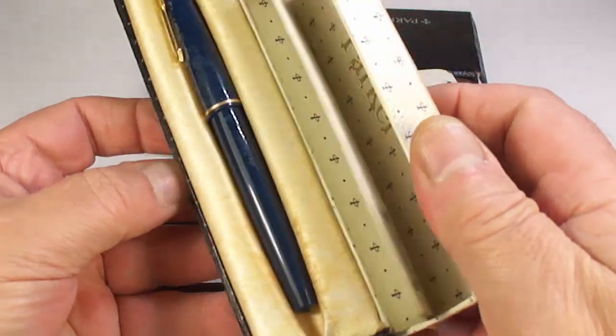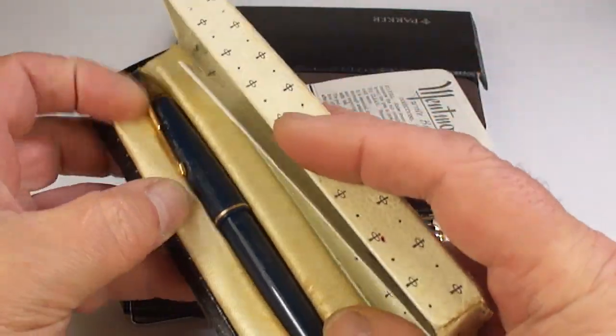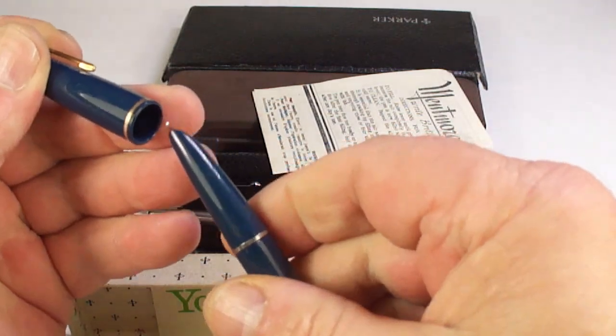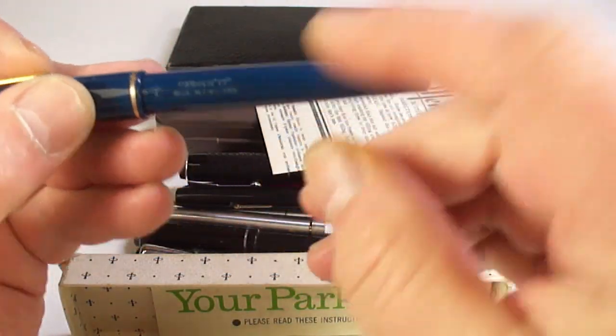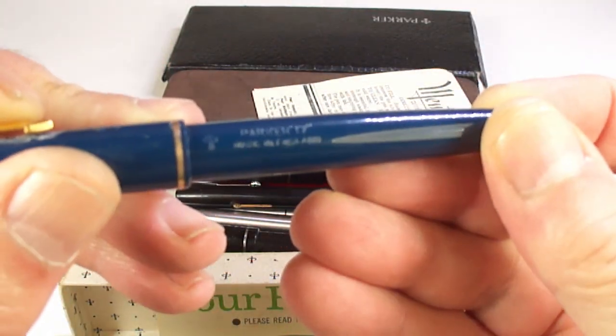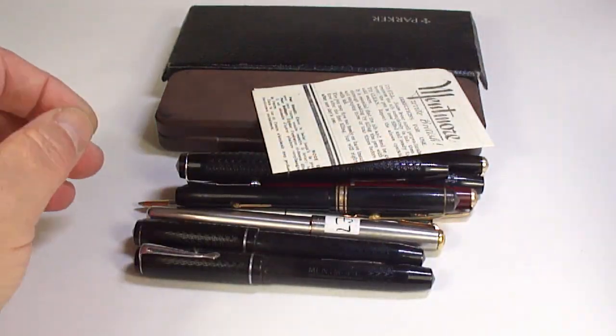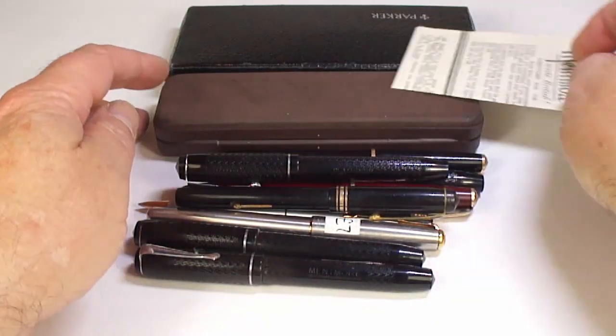Let's look at the box at the back. There we go. We've got a Parker. Which one is it? Looks like is it a ladies? Oh, Parker. There you go. Parker 17. Okay, so any ladies looking for a Parker pen?